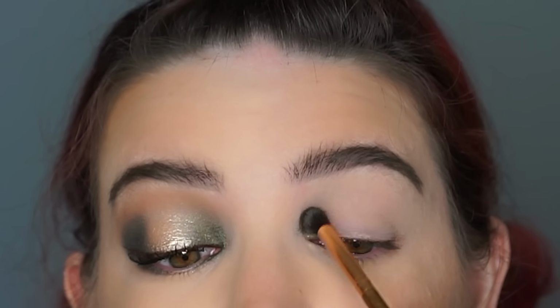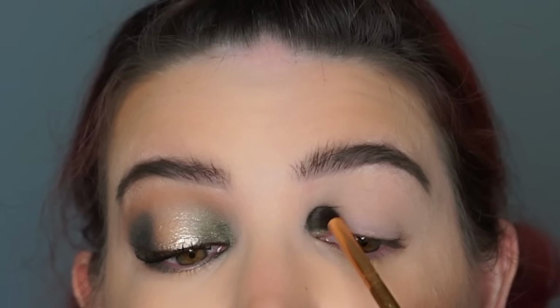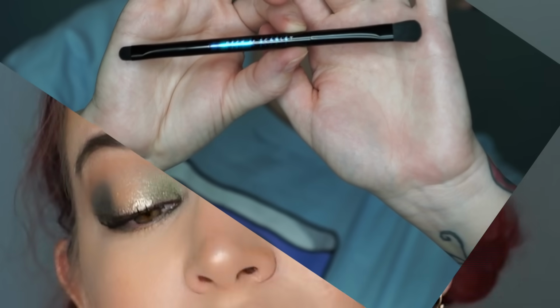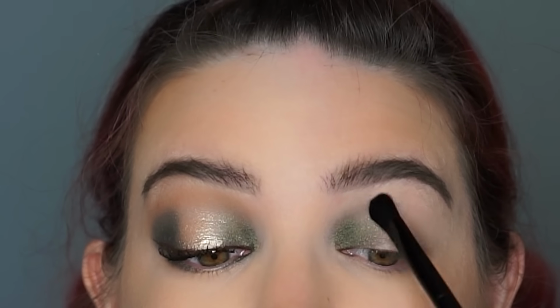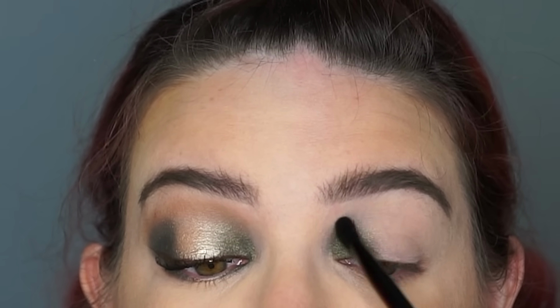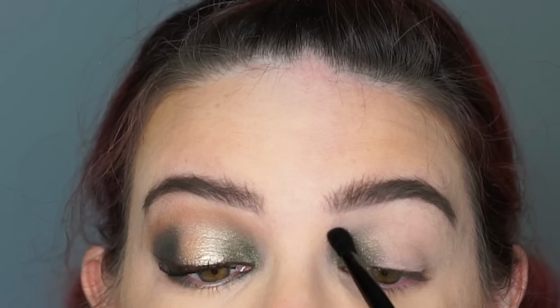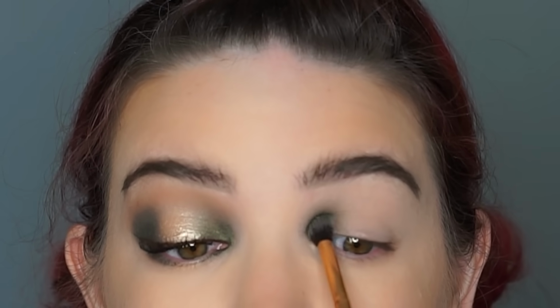We're going to start to go up a little bit. And then taking the brush that the palette comes with, I'm going to go on those edges and do some blending so there's no harsh lines. Start blending more upward. And then I'm going to do that one more time just to build the color. Pack, wiggle.